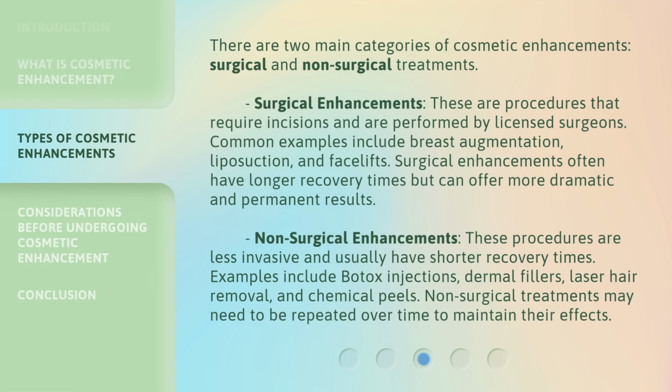There are two main categories of cosmetic enhancements: surgical and non-surgical treatments. Surgical enhancements. These are procedures that require incisions and are performed by licensed surgeons. Common examples include breast augmentation, liposuction, and facelifts. Surgical enhancements often have longer recovery times but can offer more dramatic and permanent results.